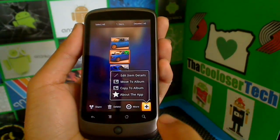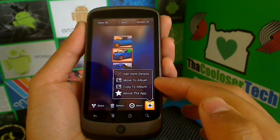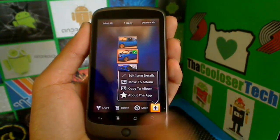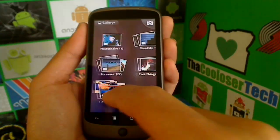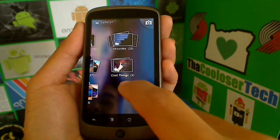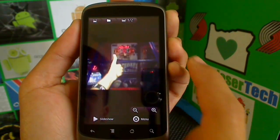And that plus option allows you to edit item details, move to album, copy to album, and you can read more about this app. Create folders within your albums. So you can see those are albums, different albums. Instead of being all pictures in one, these are different things. Here is a cool thing that I just made just to test it out, and these were moved.